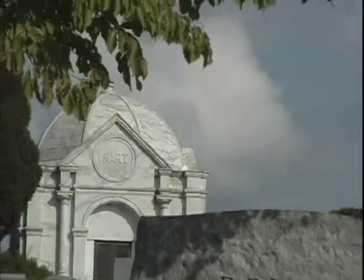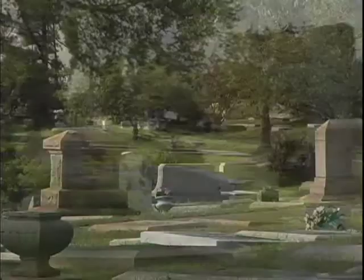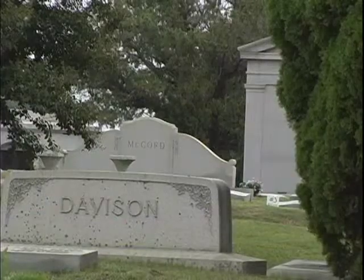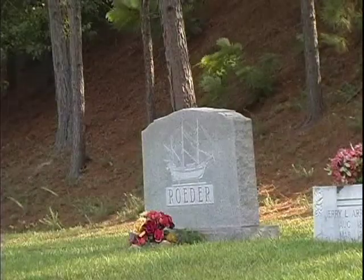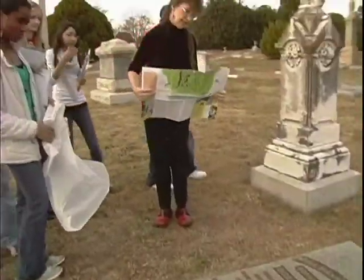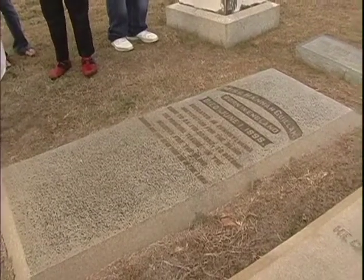The cemetery is a microcosm. It's a snapshot of Macon's history. I think if people come here and visit, they'll have a greater sense of the community. Most people buried here are, of course, Caucasian, but there are also African Americans buried here. Well, we give tours. Miss Hannah Guion was the first principal teacher of Macon's Academy of the Blind.